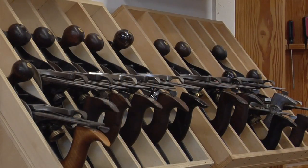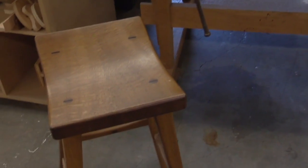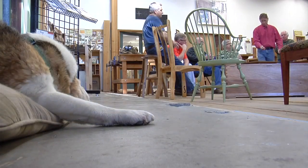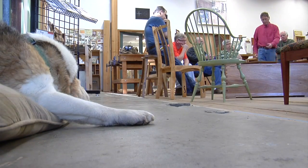We have 10-week classes. Zach, my assistant, teaches one for novices. We'll have a hand tool class, we'll have a router class, we'll have various classes throughout the year. But we're also doing workshops, and I'll do a workshop, and we call them Masterworks classes.